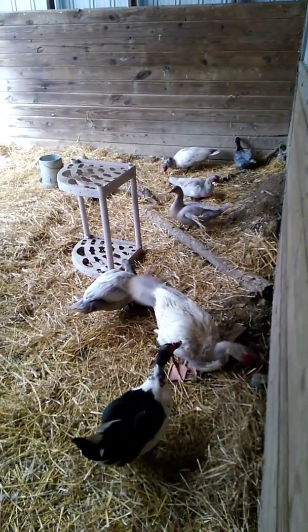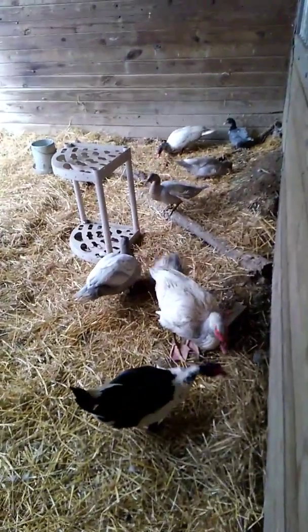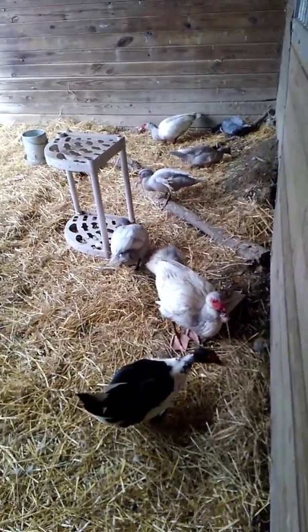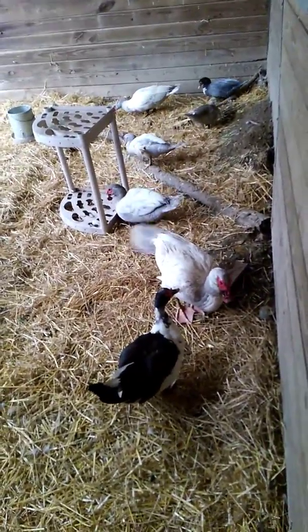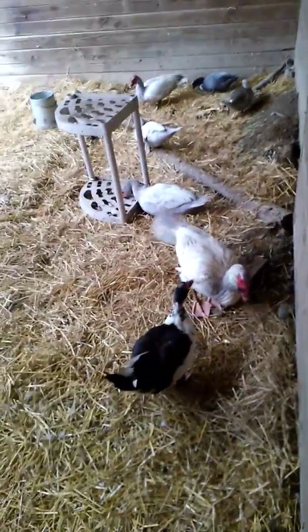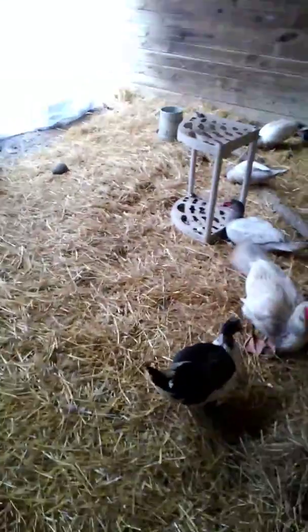And they really seem to enjoy it. They've been in here for at least the last hour with me, which I love. It's 35 degrees outside and about 40 inside, so I understand why they want to be here.